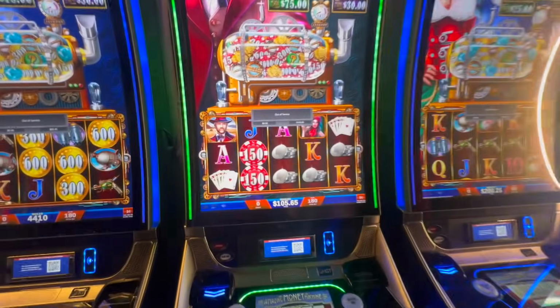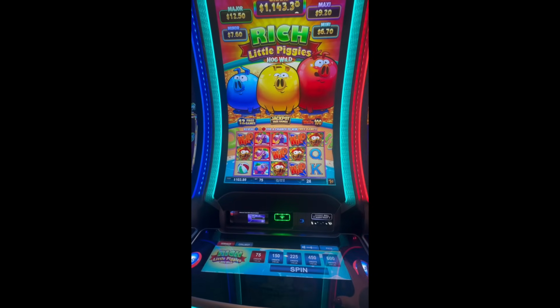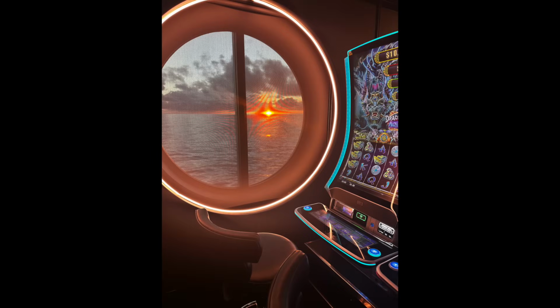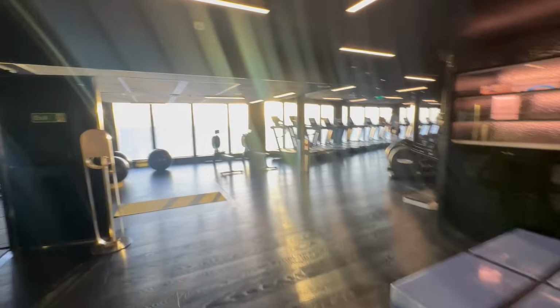They do have a casino. Not the biggest, but they do have a wide variety of slots. They have some table games. It kicked our ass, you guys. We lost a lot. And this casino had some great views. Most of the cruise casinos are down on the bottom. You don't get views, so you get that here.